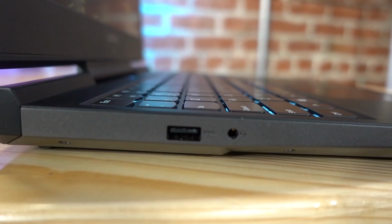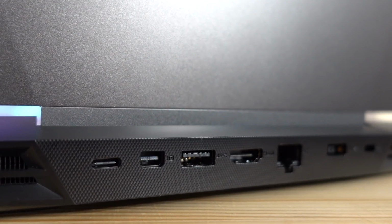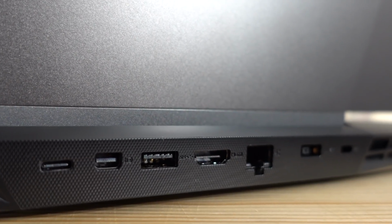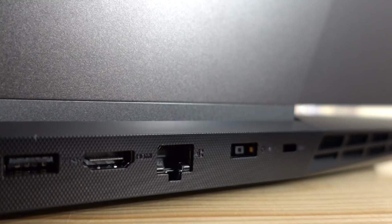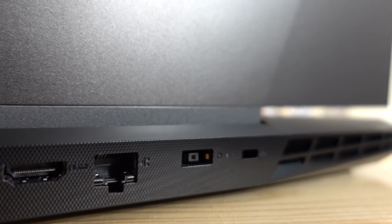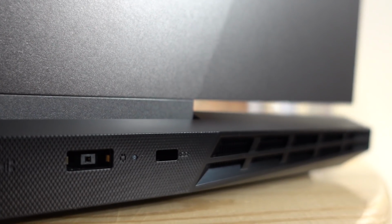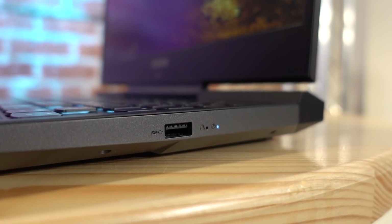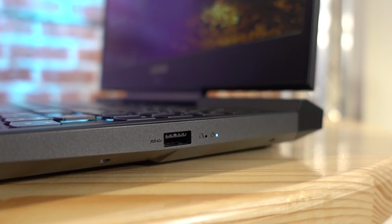This one does pack in all of the ports that you could ever want. There's a USB 3.1, there's a headphone jack on the one side. On the back there are 2 more USB slots, one of which is USB-C, which is wonderful. There's a mini DisplayPort 1.4, HDMI 2.0, Ethernet, yay. There's a DC in, of course, to power the laptop. You need that. Kensington lock. There's also USB 3.1 on the other side, and a Novo button, which is Lenovo's one-key recovery program in case you bork your machine. You can repair it with that little button right there, which is super handy.